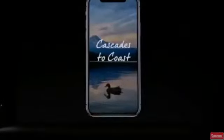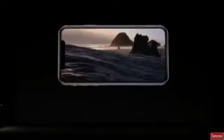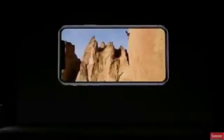Now, video, of course, is unbelievable on the Super Retina display. It looks great in portrait and in landscape. And of course, this is HDR video. Just incredible looking.